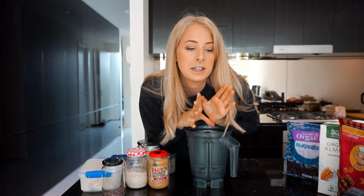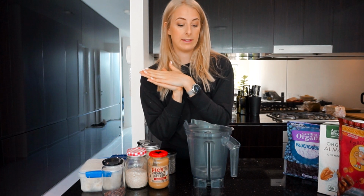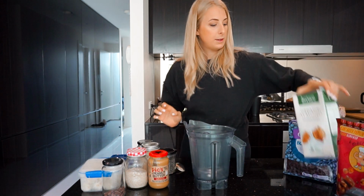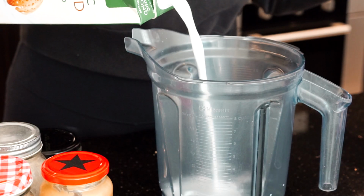Okay, so usually I would actually have a smoothie bowl, but because Dim has already had breakfast today, I'm just gonna make a smoothie because it's so much easier to make a smoothie bowl when two people are having it, because this jug is massive. Okay, so what I usually add is almond milk.